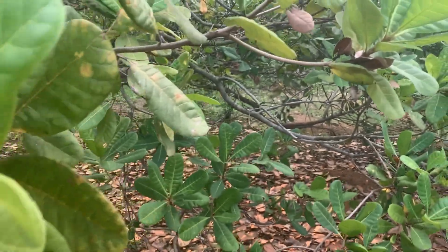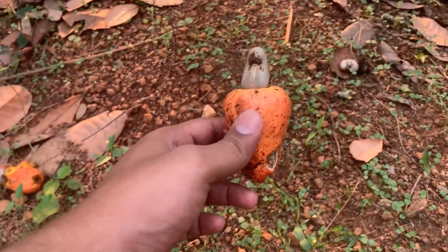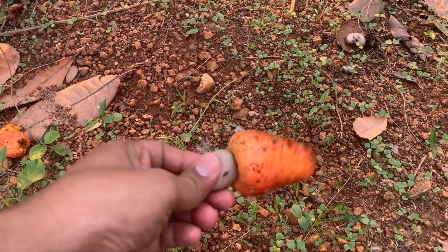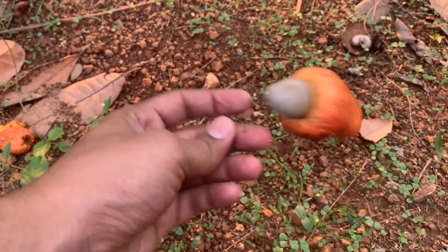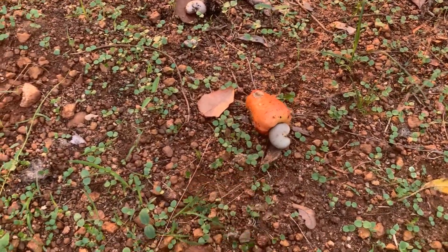Let me see if there is some cashew fruit. There are a few cashew fruit which have fallen down, and maybe I'll take one of them to show. This is the cashew fruit. This is the fruit, and then you have the cashew at its end. This is the cashew which you take out, roast it, and then you can take out the nut which is present inside this here.